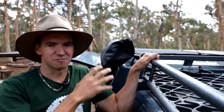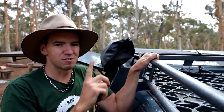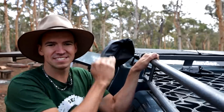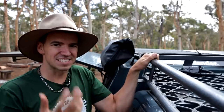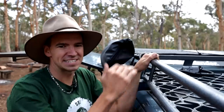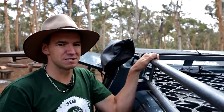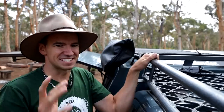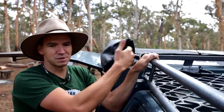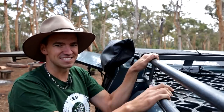One thing that really sold me on this awning is the size when it's packed up. It's 2.1 meters long, which is perfect for the canopy. Also, it's nice and low profile. I had a look at the Dachi 180 degree awning install and it just sits really, really tall. With this one, I can still drive into a 2.3 meter underground car park, which is something I would still like to be able to do. As a result, it is a little bit wider, but that's not really an issue for me. I'm really stoked with how it sits on the roof rack.